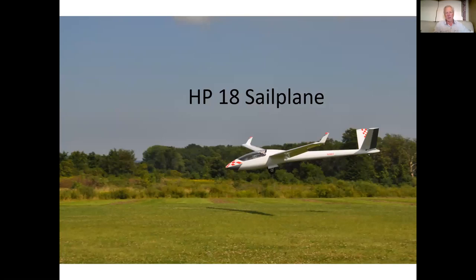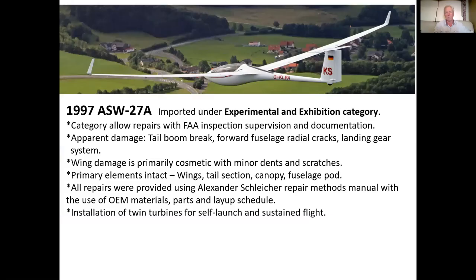So getting into the airplanes that I built, in addition, there is the HP-18 sailplane. This one right here, I changed quite a few different things: added winglets, changed the main airfoil on the wing, blew a canopy, raised the turtleback, put a new nose on it, and added twin turbines for self-launch and sustainer flight.